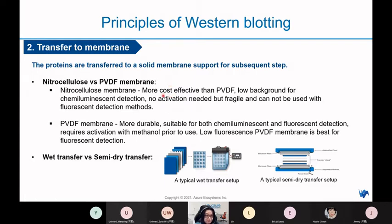Nitrocellulose is more cost-effective than PVDF membrane and has lower background for chemiluminescence detection. It doesn't need any activation, but it is fairly fragile and cannot be used if you're doing the fluorescent detection method. PVDF, on the other hand, is much more durable, suitable for both chemi and fluorescence detection. It requires methanol to activate the membrane before you use it. In terms of fluorescence detection, low fluorescence PVDF membrane is the best option. Right, transfer is generally divided into two types.